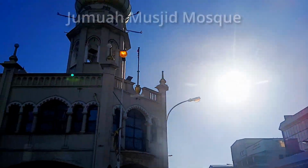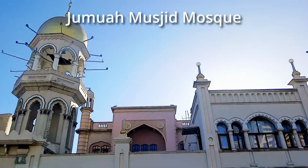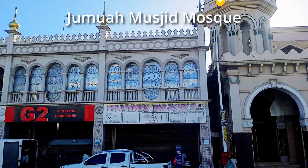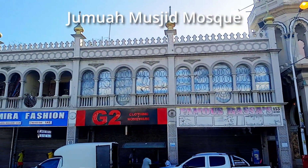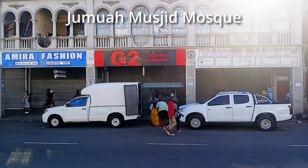Next, we visit the Jumuah Mosque, popularly known as the Grey Street Mosque, one of the largest mosques in the Southern Hemisphere, known for its breathtaking architecture.